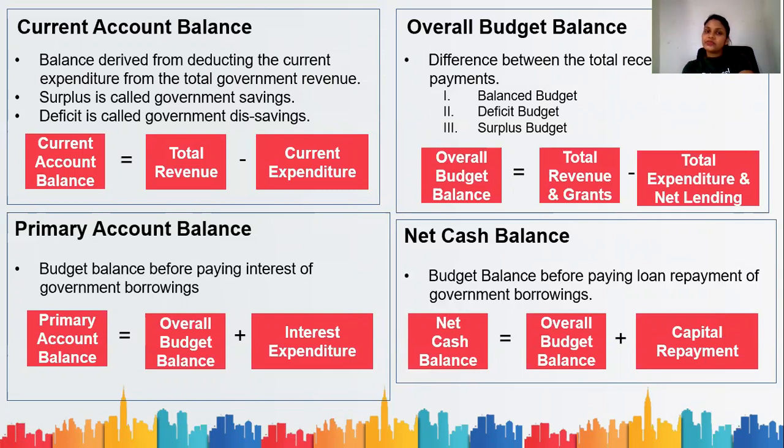By any chance, if this was a dis-saving, which means the government did not have enough money to finance even its current expenditure, that means the government will have to borrow to finance current expenditure. If the government doesn't have money to finance the current expenditure, that means it doesn't have money to finance capital expenditure at all. That means part of the current expenditure and the capital expenditure in whole should be financed through borrowings. Okay, did you understand that?